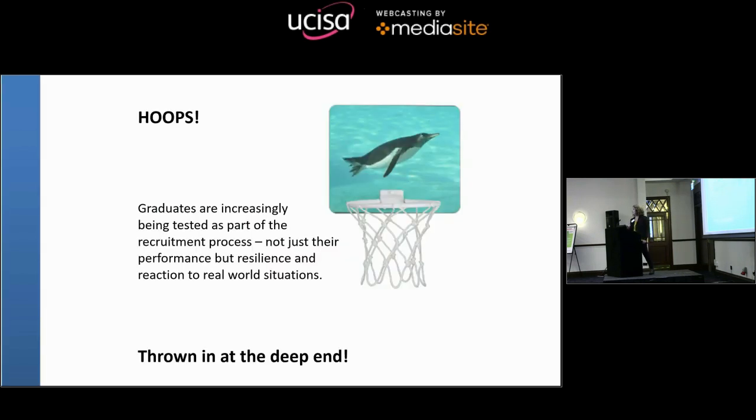They have to jump through lots of hoops. So if anyone's looked at graduate recruitment processes recently, it's really quite frightening, where you might think if we were in a room here, just to get here, we'd have gone through psychometric tests, situational judgment tests, then we'll all be doing some role play, then you may get invited back face-to-face for one-to-one interviews, then you'll have your skill set test. It's frightening stuff.